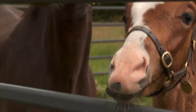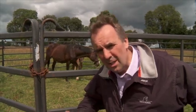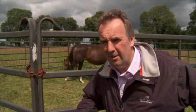The signs of colic are a horse going off their food, and they may be pawing the ground, they may be trying to roll, they may be sweating up, and sometimes they're in incredible distress and you cannot stand them back up again because they're so painful. They're rolling around with the legs up in the air. Those are the most severe types of colic.